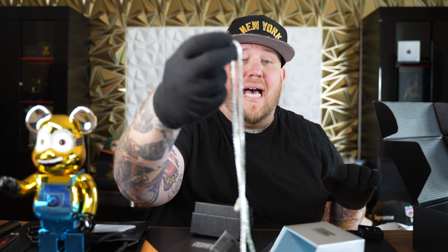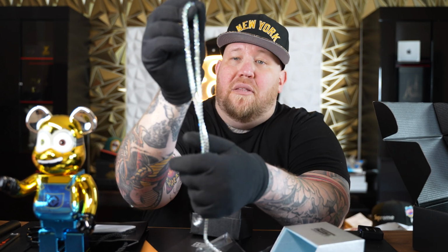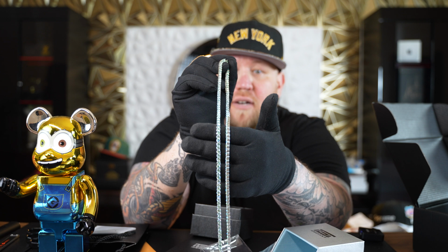64.19 grams. So not super heavy. Definitely an easy daily wear if you want to daily wear this. Definitely something that if you wear this out, it's going to get those beautiful looks. I mean, these stones are shining like crazy. I don't know if you guys can see that, but these stones are just absolutely gleaming.